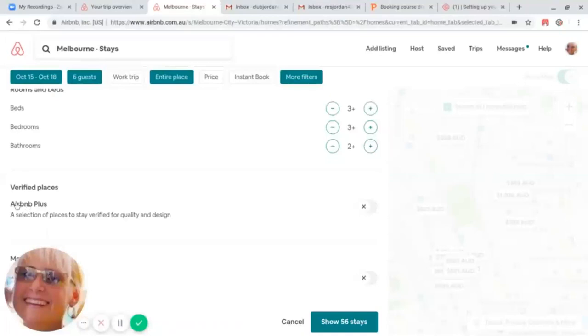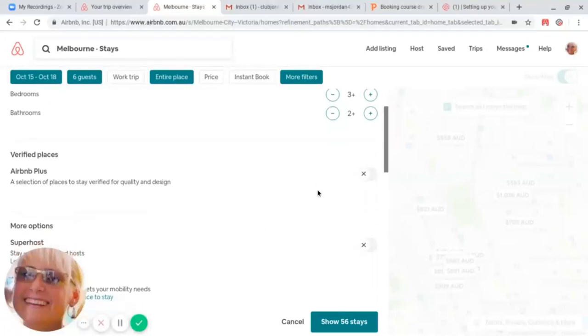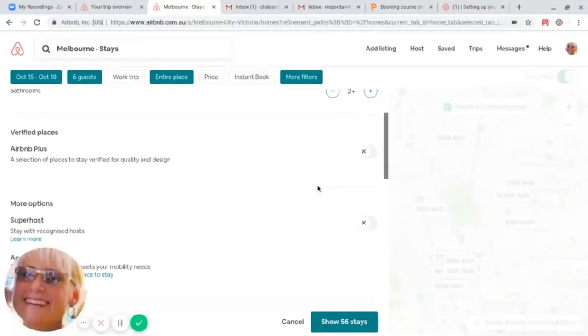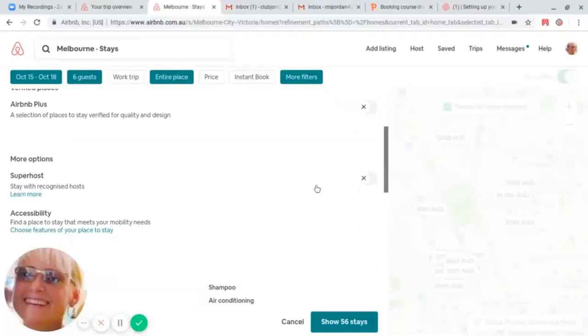And here we go, we've got Airbnb Plus. Airbnb Plus are properties that are verified via Airbnb, which means they've had a representative go and check the property, check that it's clean, check that it has wine glasses, coffee mugs, plates, knives, forks, all that sort of thing. I don't necessarily think you need to press on Plus unless you really do want it. Plus properties can be a little bit better than your regular property, but not necessarily. I think it's more important to read the reviews and things like that first.